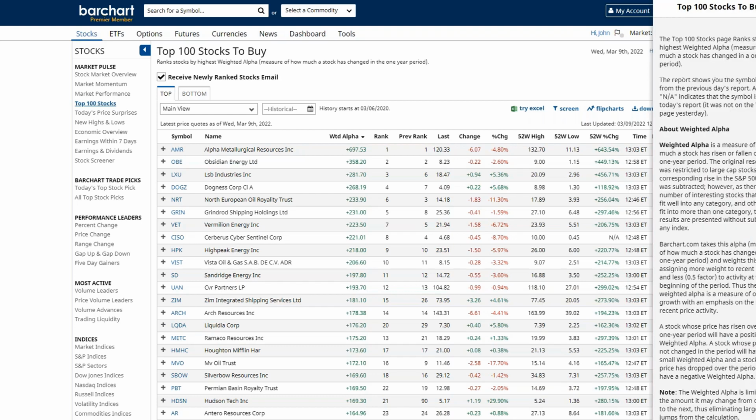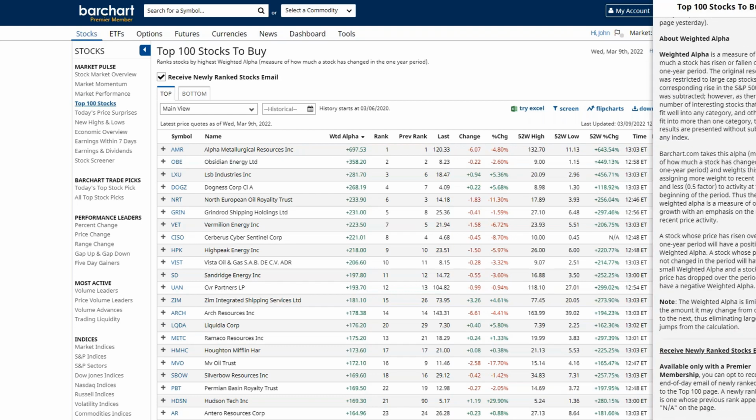So if I open up the help page over here, I can see on the right-hand side, weighted alpha is a measure of how much a stock has risen or fallen over a one-year time. Second paragraph, Barchart takes that measurement of how much a stock has changed over a one-year period, and it weighs it and assigns more weight to recent activity and less to the beginning of that period. And that weighted alpha is measured, so the growth with an emphasis on recent price activity.